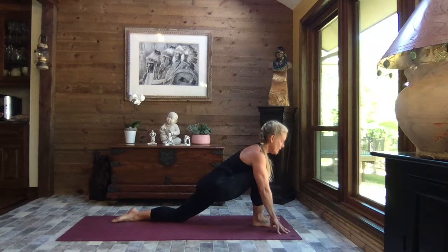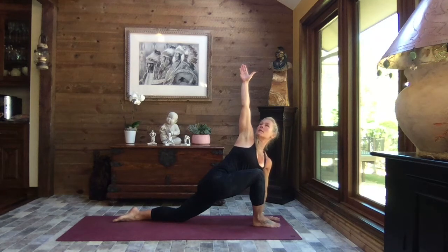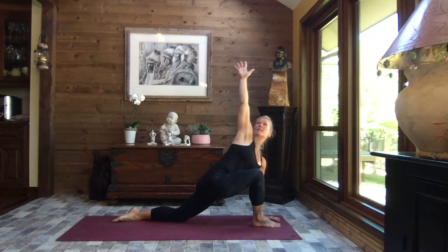We place that left hand to the inside of that right foot, rotating your body and extending right arm to the sky, reaching up. So rather than hanging in there and pressing into that bottom shoulder, I want you to extend and reach. So it's strong through the core. It's long through the limbs.